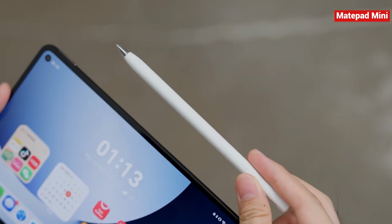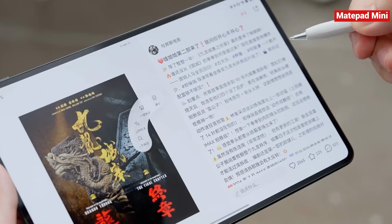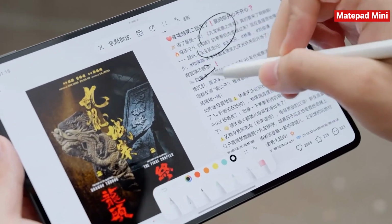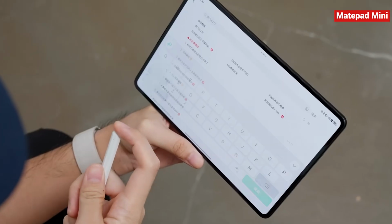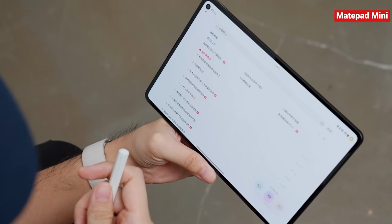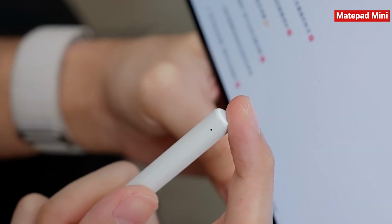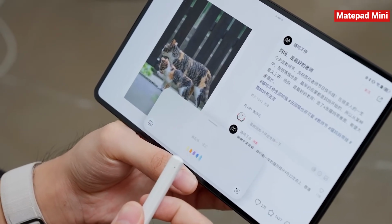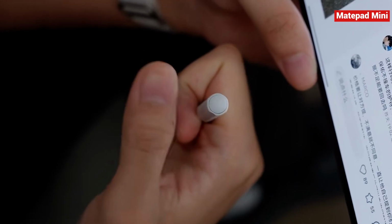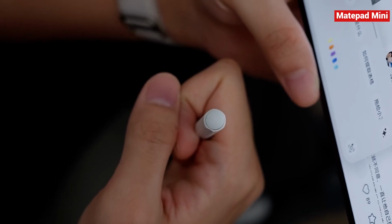The MatePad Mini supports the new M Pencil Pro, which is arguably the most advanced stylus in this size category. With a simple pinch on the barrel, you can bring up a wheel menu for shortcuts, AI tools, or quick notes. Tilt the pen and you'll get different line effects for handwriting. Double tap the smart key to convert speech to text. The pen even has a built-in microphone. Plus, it integrates with Huawei's Xiaoyi voice assistant, complete with glowing indicators that look a lot like HarmonyOS's signature design.